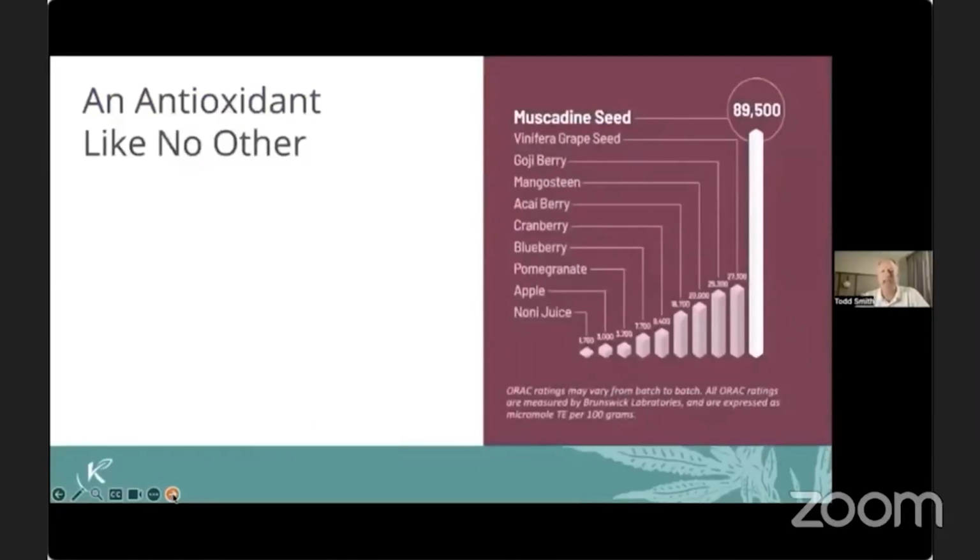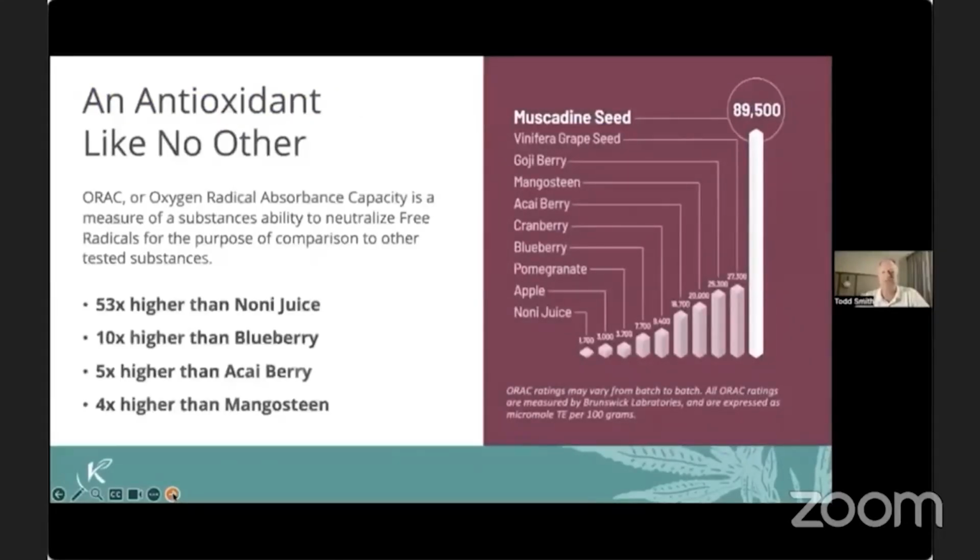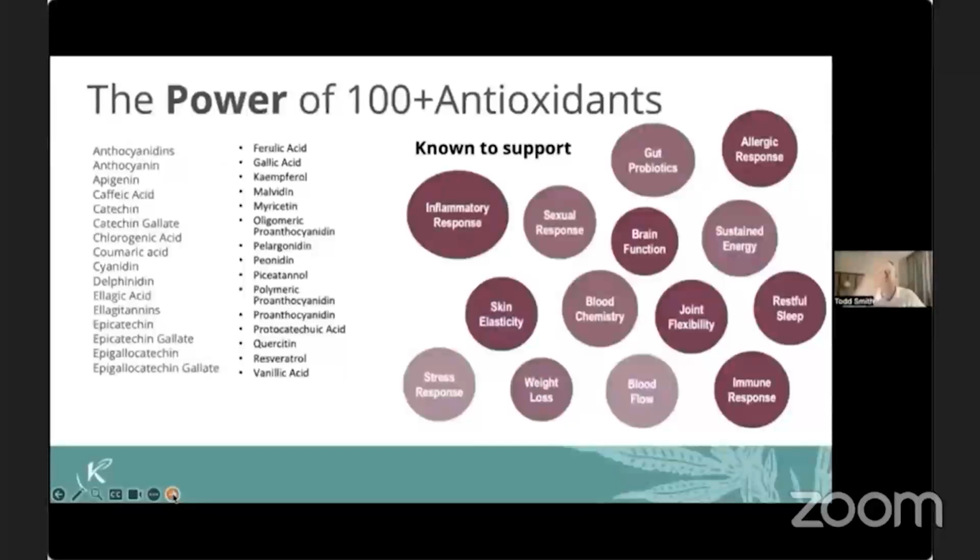It has 10 times more than blueberries, 53 times higher than noni juice, and that's in its oxygen radical absorbance capacity of antioxidant power. However, what really is amazing is that it's not just how many total antioxidants it has, but the wide range of very different antioxidants found within it. Over 100 different antioxidants. And so that's why it works kind of like a skeleton key for health, because it works on pretty much anything, because the body can take what it needs.